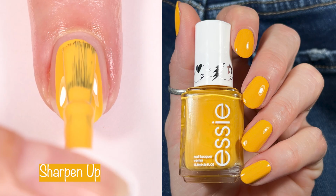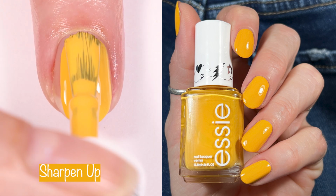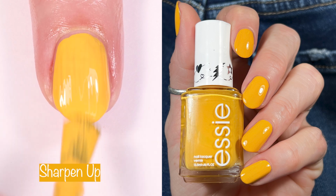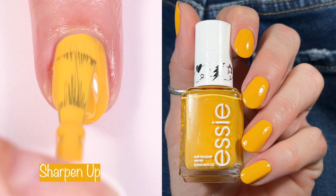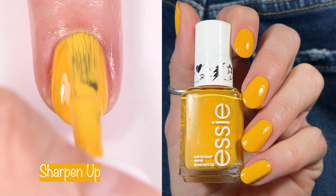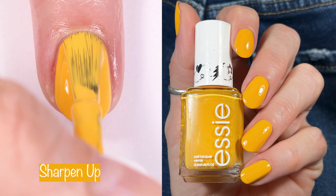Okay, moving right along. This is the warm mustard yellow cream with red undertones, and this looks like a pencil. So it's called Sharpen Up. This is a gorgeous yellow. It applies in two coats, and it's smooth as butter.